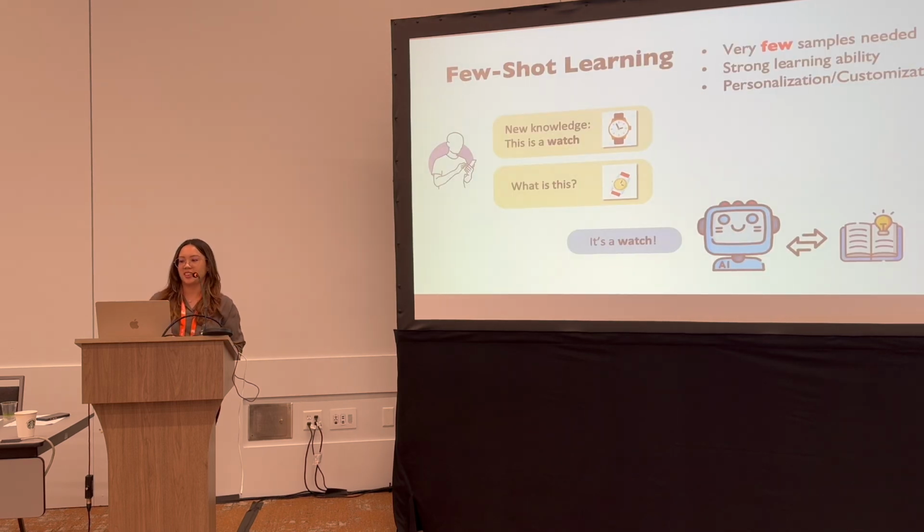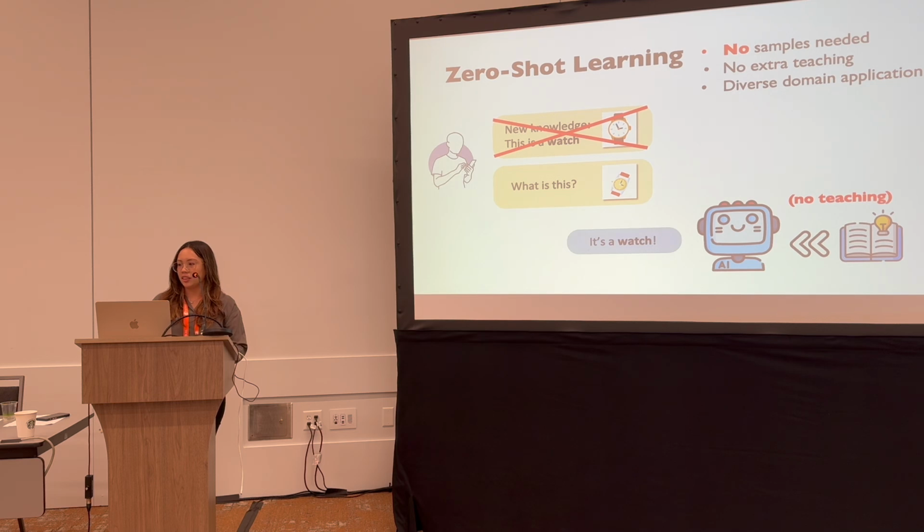So as a quick introduction, few-shot learning allows the models to learn from very few new samples and then gain more knowledge from them. So with this strong learning ability, it allows the models to build more personalized and customized applications for our assistive technologies. And zero-shot learning actually does not require any more samples in the use cases. So there is no extra teaching, which allows these models to be able to apply to very diverse domains.